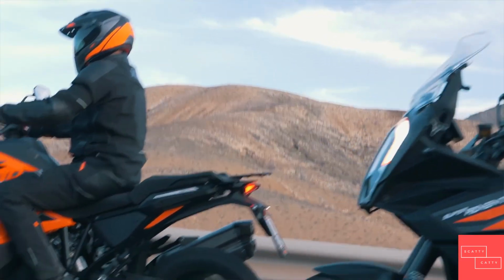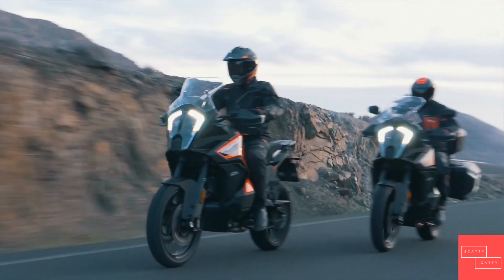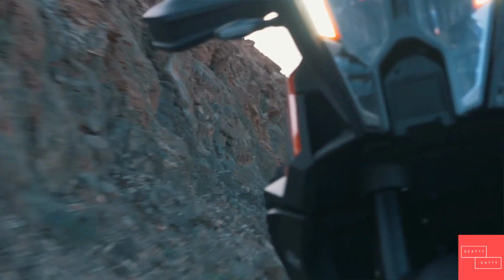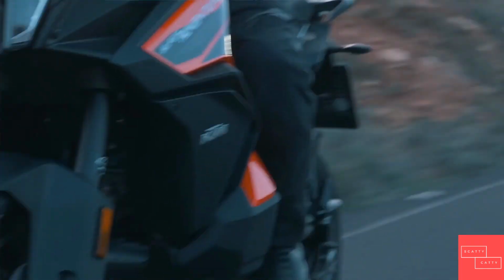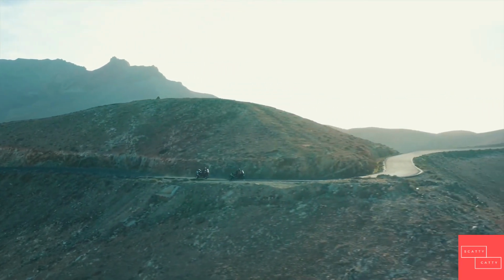And at KTM, when we do something like that, we always take a good look at the functionality and see if we can improve it. So yes, the headlight itself was also improved. Now we have a wider beam pattern, so you have basically more visibility on the sides of the road.